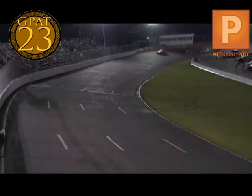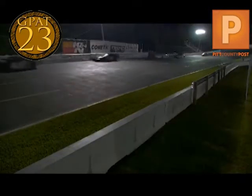Oh, yeah. Now I just saw a shove from Jeff Shiflett into Kenneth Mercer and a little bit of steam out of that 0-1 machine. See what happens as he tries to make a move on the inside. Out of turn number 2, he's going to tuck back behind the 25 machine of Kenneth Mercer.